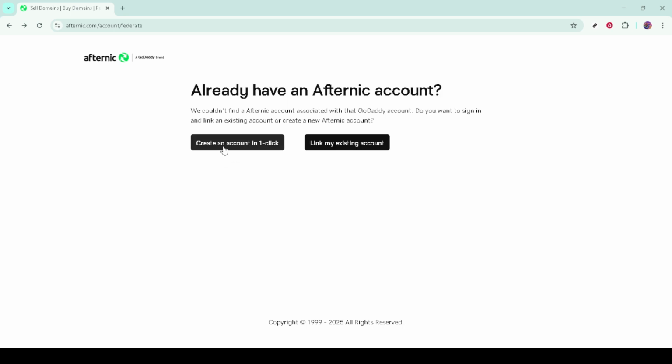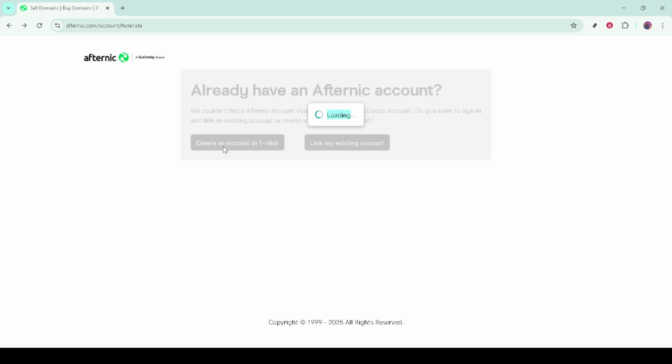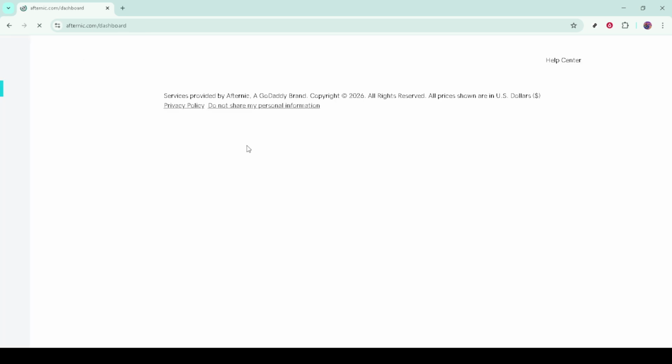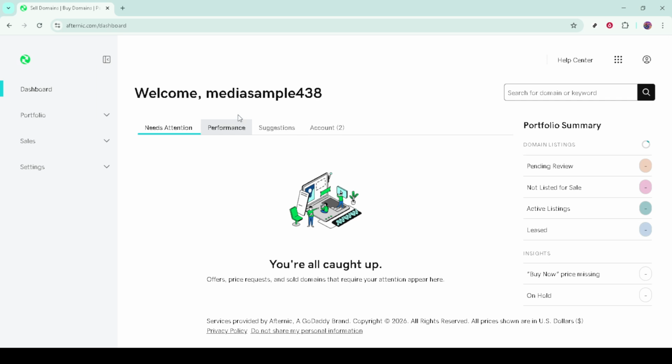After publishing, make sure your domain is set up for fast transfer. When eligible and enrolled, fast transfer reduces commissions to 15% and enables an automatic transfer to the buyer the moment a purchase is completed. That instant fulfillment improves buyer confidence and can boost conversions. If you see prompts to opt in, follow them so your listings can benefit from the expanded distribution and streamlined checkout Afternic provides. That's it.